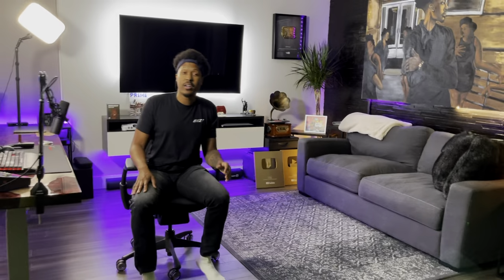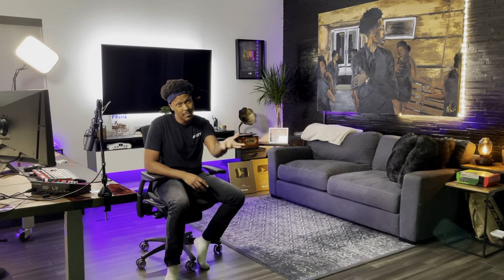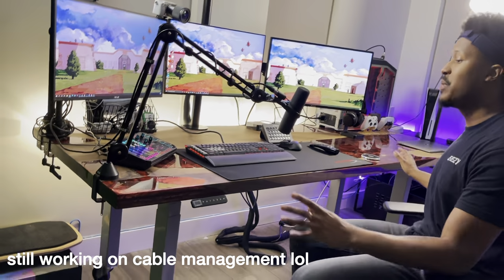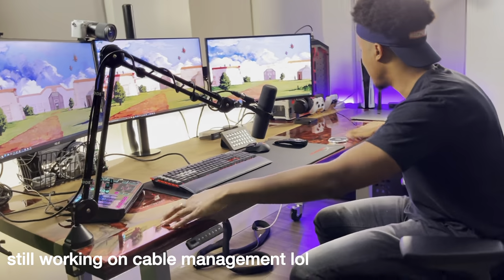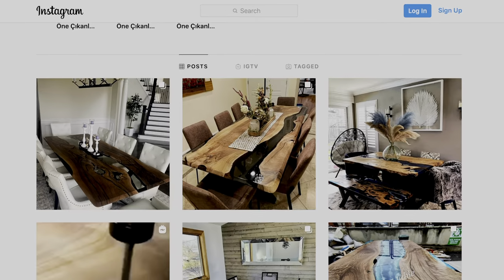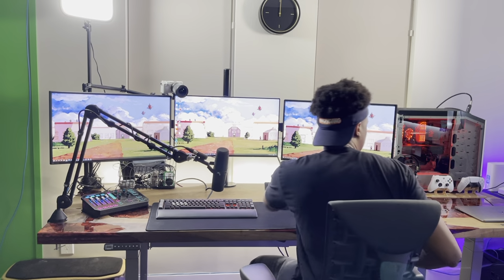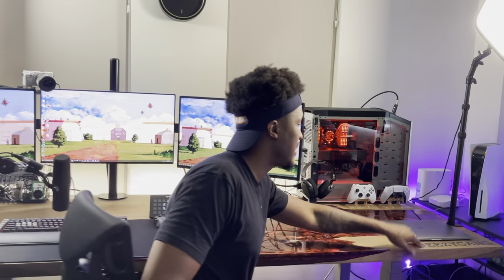Hey guys, so this is the space. I'm gonna walk y'all through how I got it. Come on in. Okay, so the first thing that I wanna talk about is this showpiece of a desk, right? This is a custom desk. Shout out to Laura Woods, Laura Woods Epoxy, I believe, on Instagram. Just Google Laura Woods, you'll see them. They make custom wood pieces where they pour the epoxy into, you know, get a little bit of this design over here. Make sure that you get this hashtag.